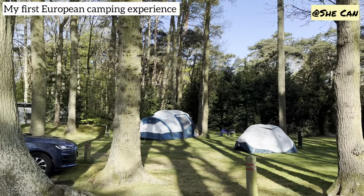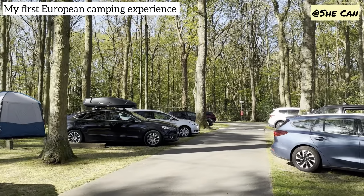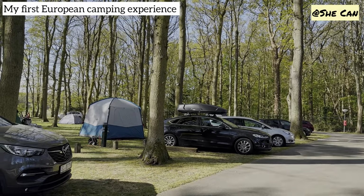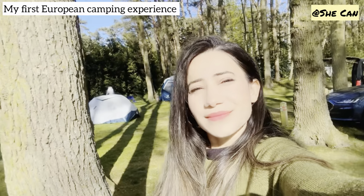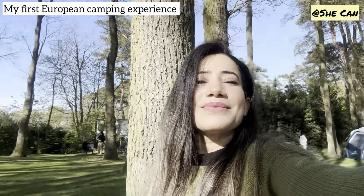And if you come outside, there's a separate space for the caravans, and then there's a separate space for the tents. And you can also park your car right there. I will also get into the details of the costs as well, so bear with me.